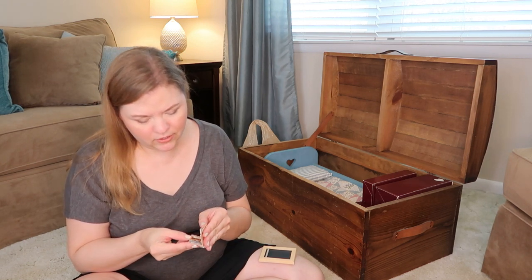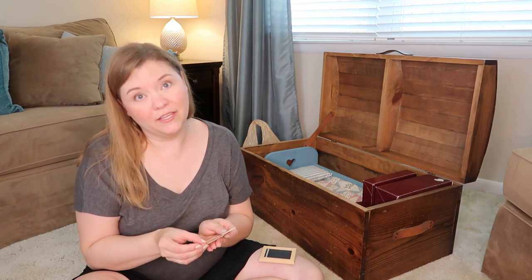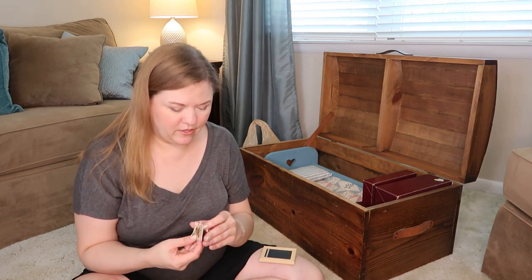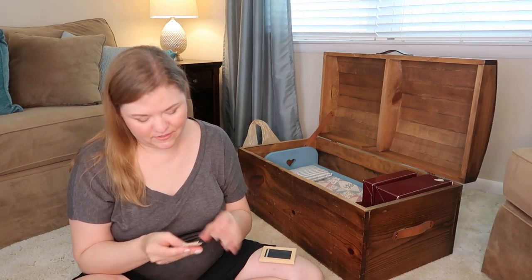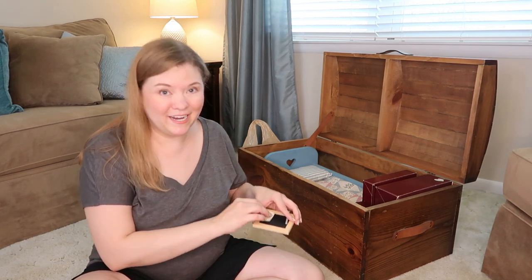Oh, it looks like awards that Kirsten would have gotten, like certificates for doing a good job in school. They were bundled together with a small rubber band, and as you might know, rubber bands kind of disintegrate over time, so this has kind of fallen apart. Oh, and there's also a little cloth to erase the chalkboard after you write on it.